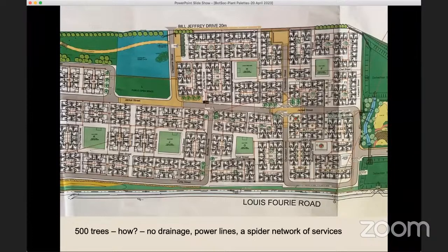One of the environmental management plan requirements was that 500 trees had to be planted, which I thought was fantastic, let's choose where we want to plant them. But actually, in the end, it wasn't where do we want to plant, but where can we plant? And the reason why is that this is just a small part of the landscape plan, but you can see how little green there is.